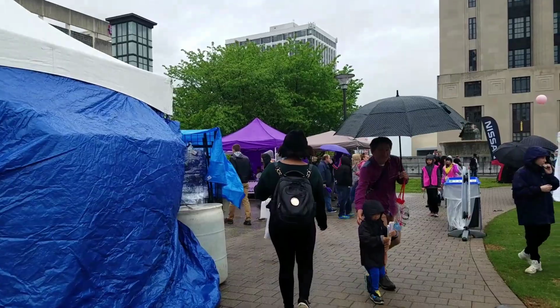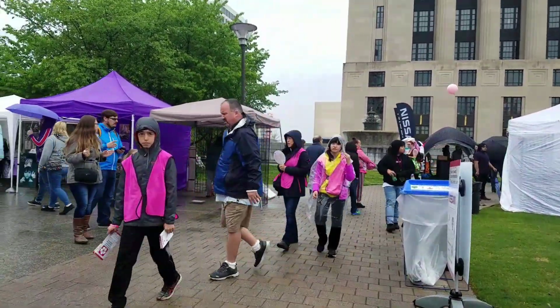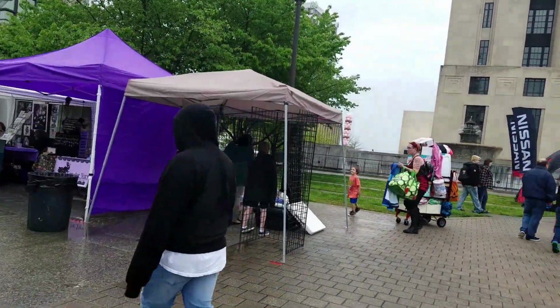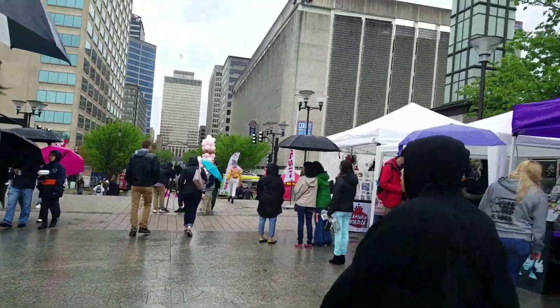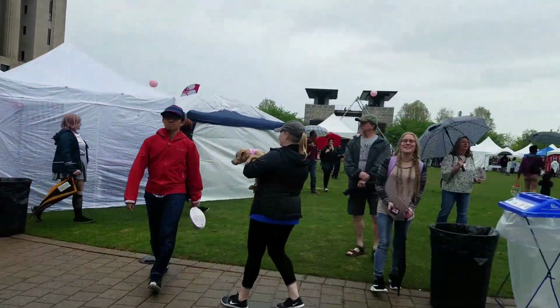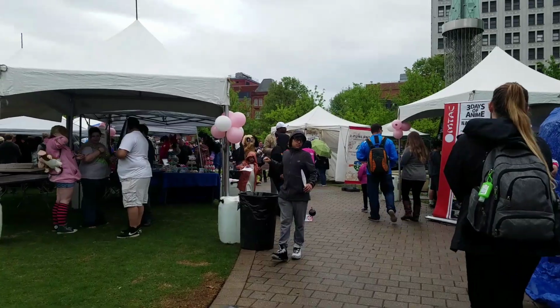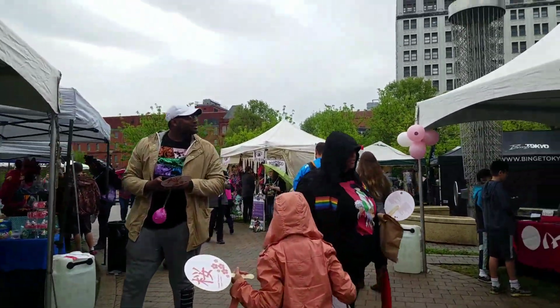Everybody you see in the pink vest are volunteers. I think that's a really great way to help identify who's a volunteer and who can help you. Oh look, there's another paper artist here. So that's just kind of a quick little quickie tour. Hopefully sales are decent today.